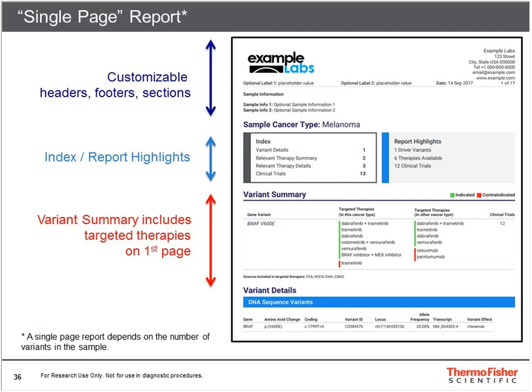And this is an example of a quote-unquote single-page report. We now have the ability to create our reports and decide which pieces of the information you want to have in the report. And so you could create a single page report if you wanted something very short. And that, of course, depends on the number of variants in the sample. But our typical first page, of course, has a header, which is very customizable. You can see that sample information that I added here.